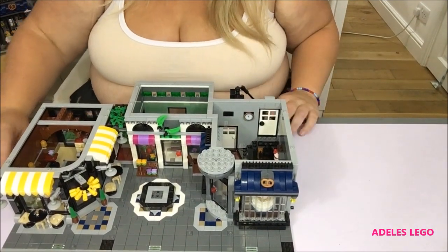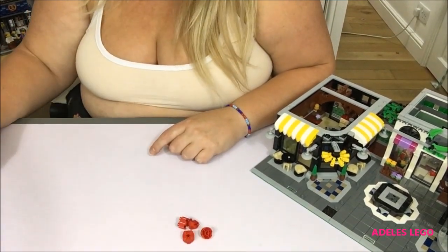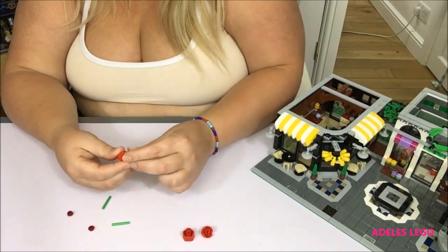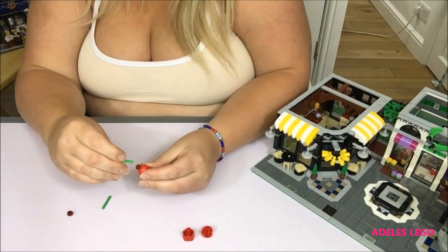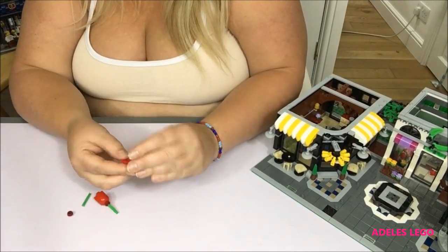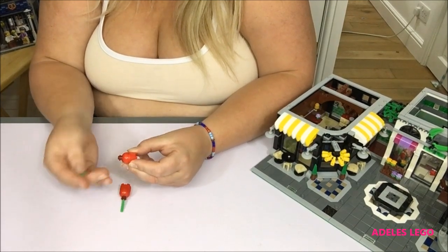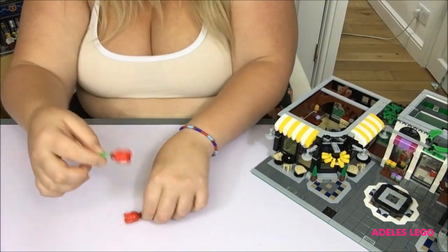Right, I'm going to move it to one side now. I'm not moving it over to the table because I'm just going to make the tulips for the front of it. So we've got all them. 2, 2 of these and 2 of them. 1 and 2. That's it, that's a tulip. I just built a tulip out of Lego. 2 tulips. Building 2 tulips out of Lego.